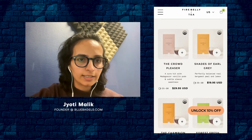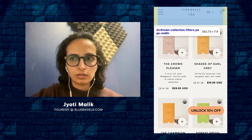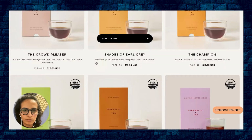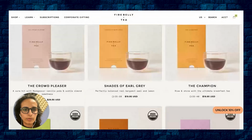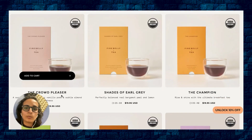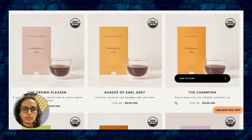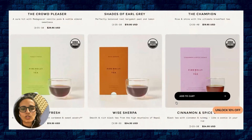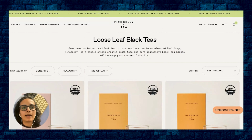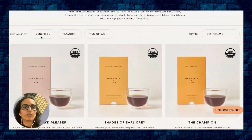Another thing on the listing page, as I see here, is that we have these badges which are, I believe, common everywhere, so not a problem at all. Then we have given some interesting names to these products: the crowd pleaser, shades of early grey, the champion, etc. What I would also suggest is that the products which have been tagged by different benefits or flavor or the time of the day. So one touch point for the user is that they could utilize these filters and drill down to their desired product.